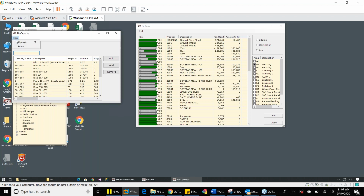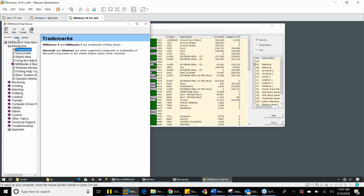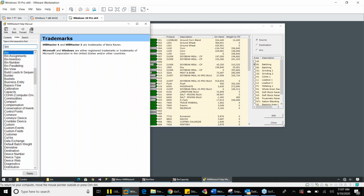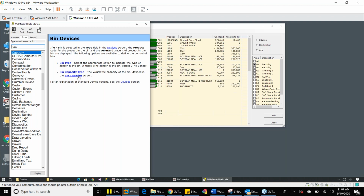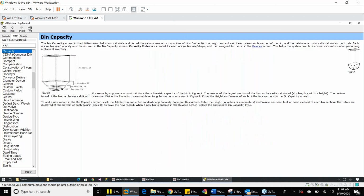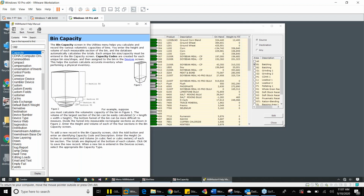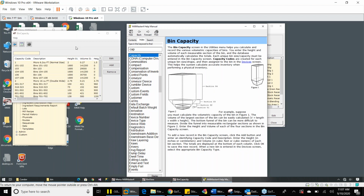Now, Steve pointed out earlier, we have the help file, and it's useful to look at the little diagram that we have for bin capacities to help you enter that in. So I'll put these both up at the same time. Okay, so some of you may already have bin capacities entered in, so you can do physicals.